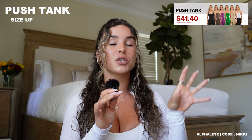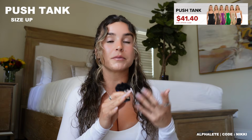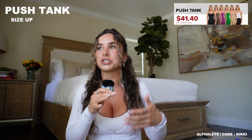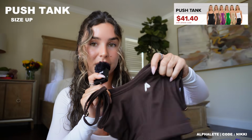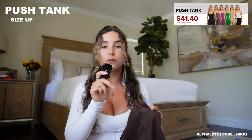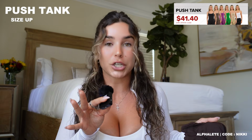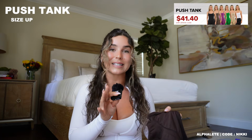Not only is it really good to wear inside of the gym, but it's such a good staple, like a cami spaghetti strap tank top to wear out and about on a summer day, or just pair it with an outfit as a staple underneath item. I love the minimal branding. There's only a little A logo, which is from their new rebrand, on the back. There's nothing on the front, so if you wanted to wear this as a regular going out outfit, you wouldn't see any of the Alphalete branding, and I just love that they made it a really sleek design.